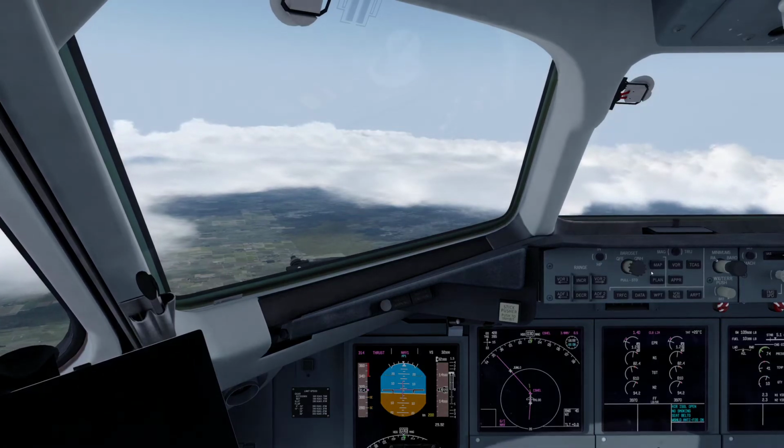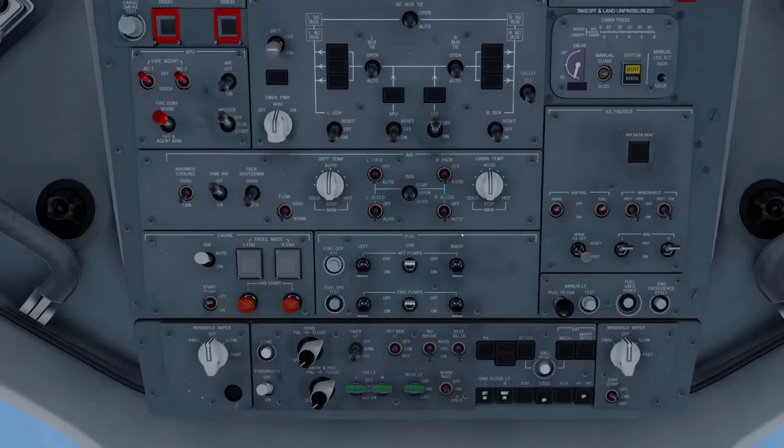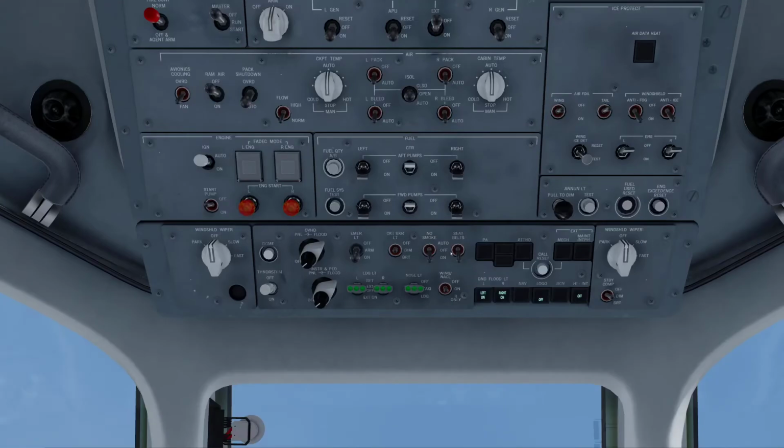Those can come off. I'll probably turn the seatbelt signs off as well. Signs off.